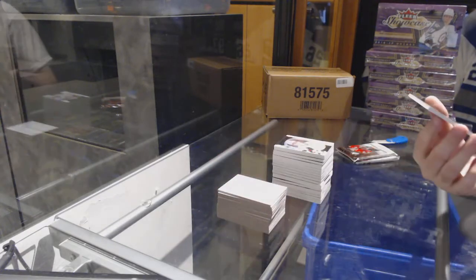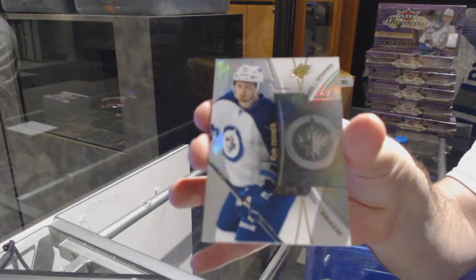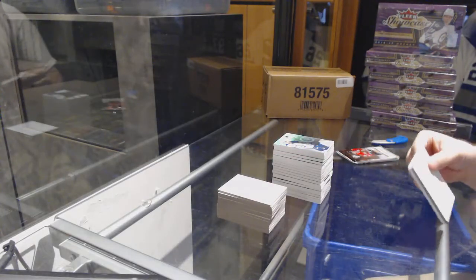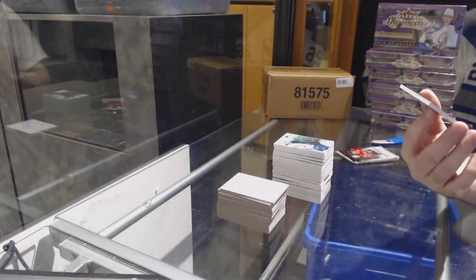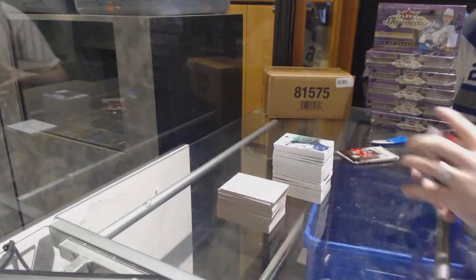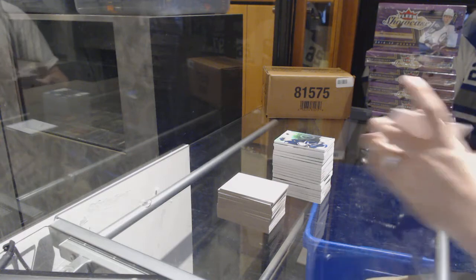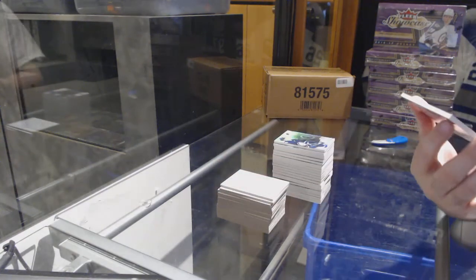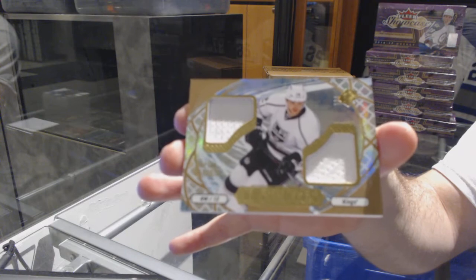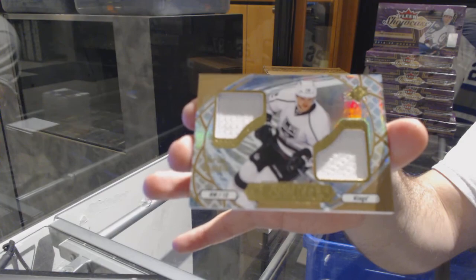For the Winnipeg Jets, number 2399, Kyle Connor, base rookie. For the Winnipeg Jets, to 399, Josh Morrissey. And we've got for the LA Kings, Ice Shredders dual jersey, Marion Gaborik. There we go.